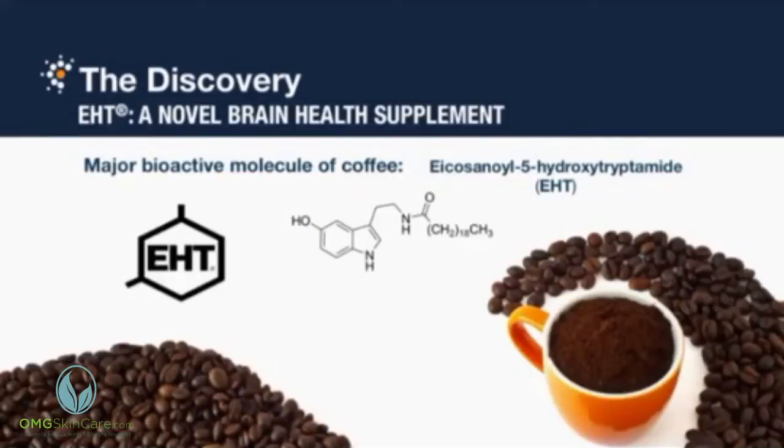And so now the discovery, I'm going to talk about the science behind it. The product that we're introducing to you all is called EHT. EHT is a molecule found in coffee, echinocyol hydroxytryptamide, a very complicated name. You see the structure there. It's an actual molecule.